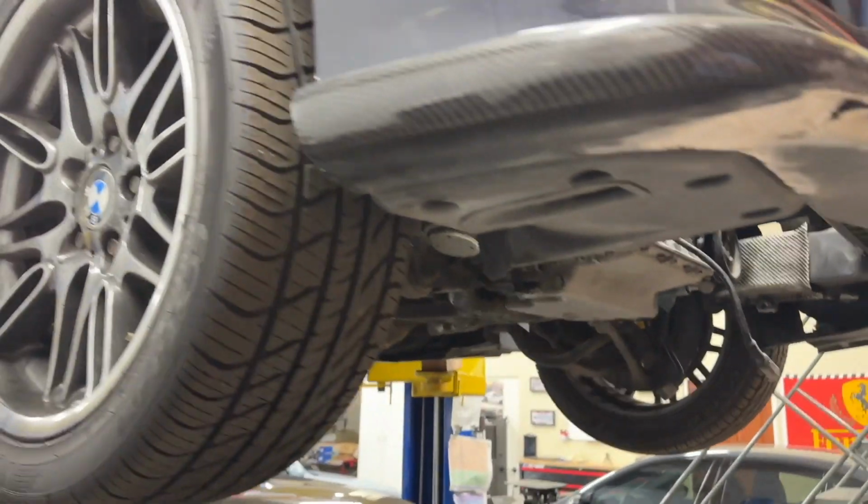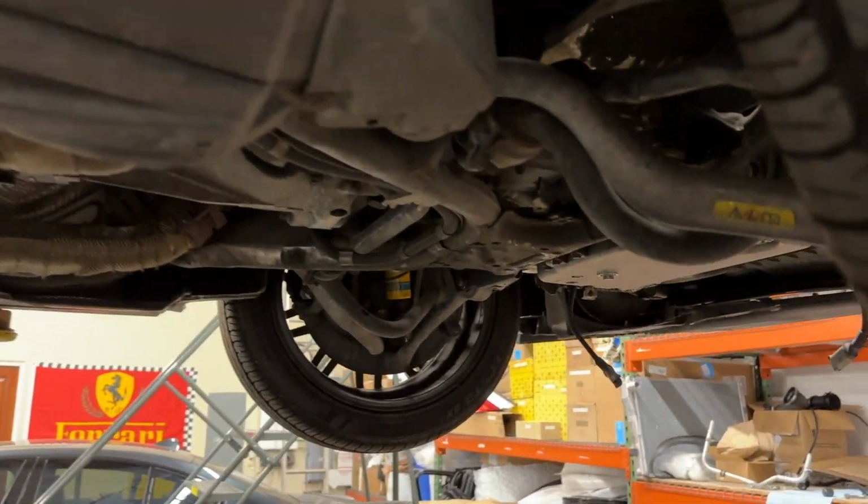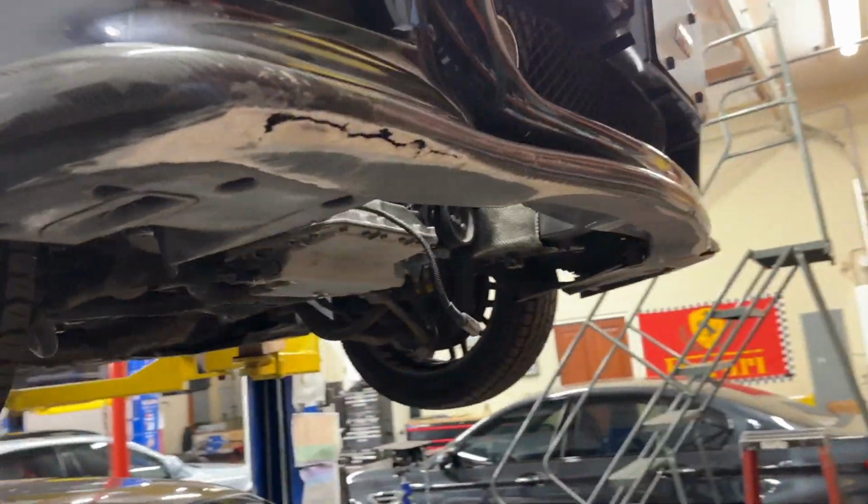And we're always nervous to turn the key after something this deep, especially being that this is our first timing chain and guide job. But we have a lot of confidence in it, and can't wait to hear this thing run again.